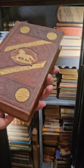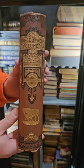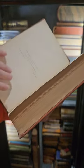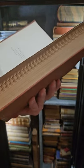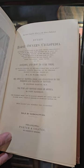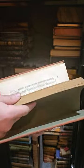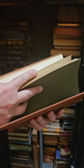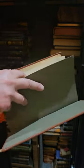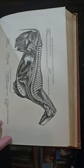We got a nice Every Horse Owner Cyclopedia. I think I just sold a nice copy of this in the store. I think this one's from 1873. Nope, copyright 1871. Every Horse Owner Cyclopedia. This one has everything on veterinary medicine for horses, as well as training and breeding, racing. There, it looks like you got the anatomy of the horse.